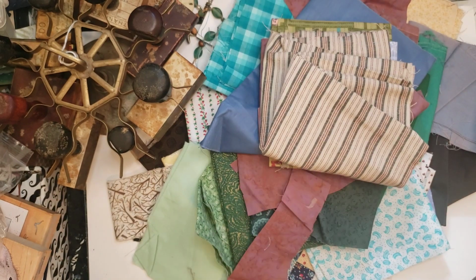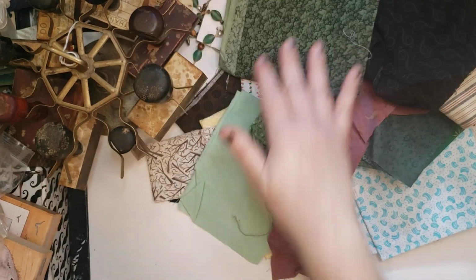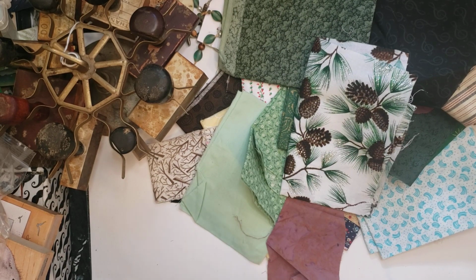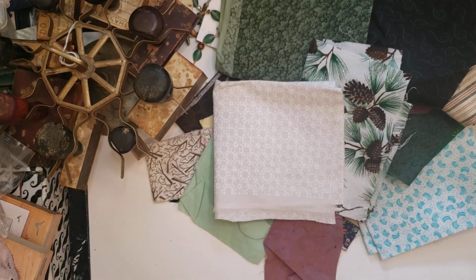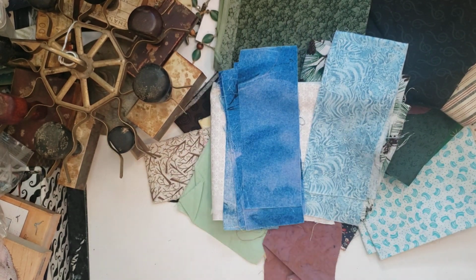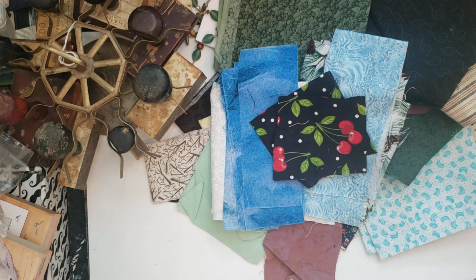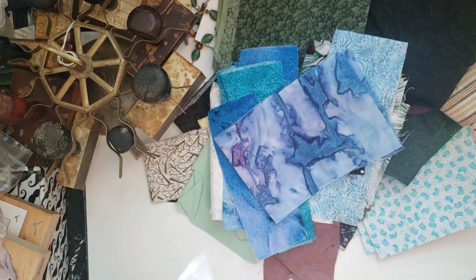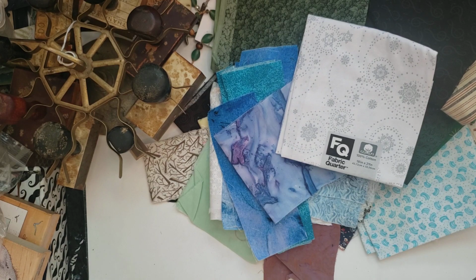Some stripes are always good. Treble cloth. More of the green ivy. We've got some wintry. Got some white. And these great pieces here. A little bit of cherries. I got littler cherries in here somewhere too. Yes, I did look at this without you. Love that one. Look at this, a whole fat quarter. How is that a scrap? It's a whole freaking fat quarter.